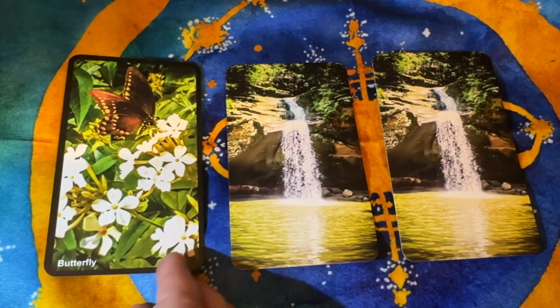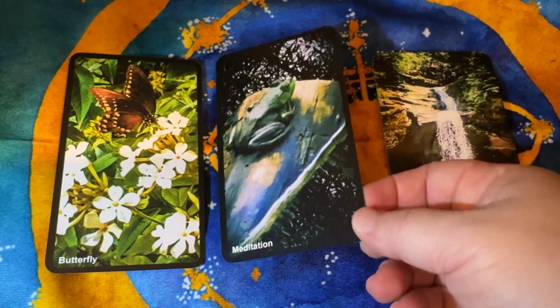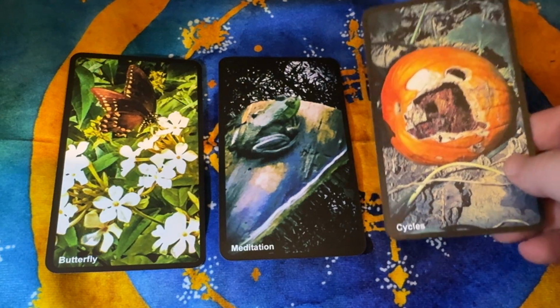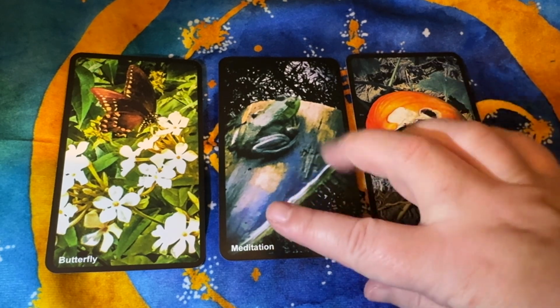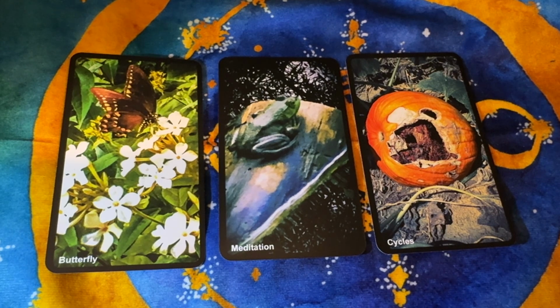We have a butterfly, meditation, and cycles. I'm already seeing something that's kind of cool, because I think of butterflies coming out of their cocoons, that cycle of life. So could almost maybe read it as a meditation on the cycle of life.